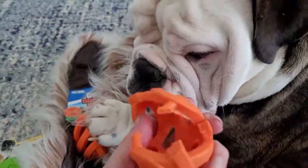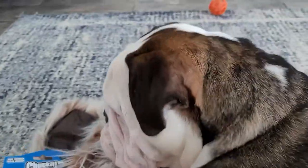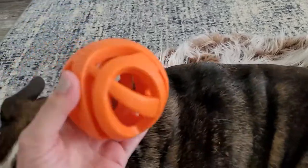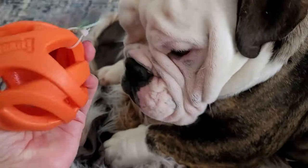So this guy's got to go in the trash because it's not safe anymore, but we did decide to try out the extra large, because they are getting bigger. He's up to 50 pounds now. He'll be a year old next month. We're going to see if they like it as well. Their mouths are kind of big. It might be a little big for them still, but we're going to give that a try.